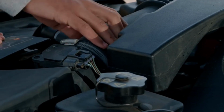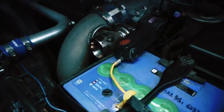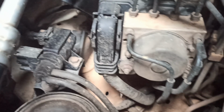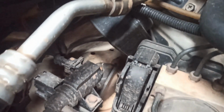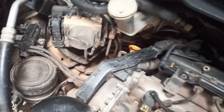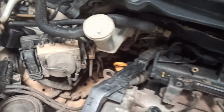Now the location is super important. For most cars, the bypass valve is located near the turbocharger. It's typically connected to the turbo housing or intake piping. Look for a small electronic valve with vacuum lines and an electrical connector. This little guy here is responsible for managing excess boost pressure. If it fails, it could trigger the P0035 code and cause all sorts of performance issues.